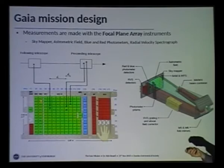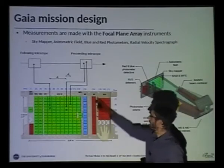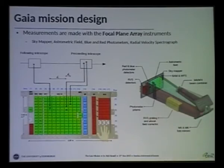And then once they've moved off these two star mapper instruments, they hit the big green blob here, which is the astrometric field, where we make the astrometric measurements, the position of each star. The two strips here are the blue and the red photometers, which is where we measure the brightness of each star in blue and red light.